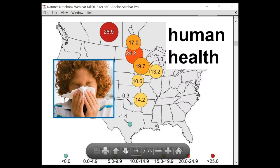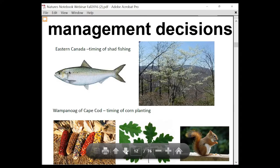Again, we're looking at the middle of the continent, and here you can start to see Minnesota is kind of at the apex of some of the allergy issues. So these things are increasing in this part of the region. It's decreasing in Texas, but it's increasing in the northern part of the continent, right dead center. And then Canada, it's even worse.